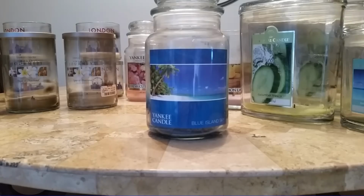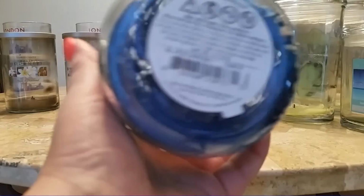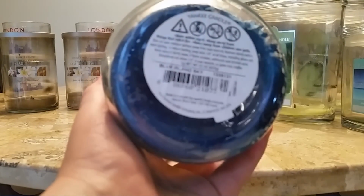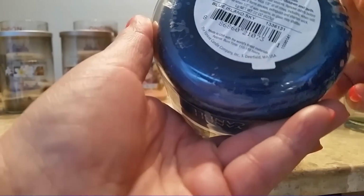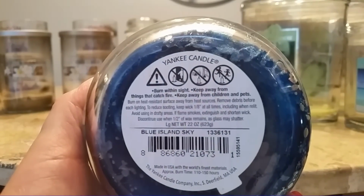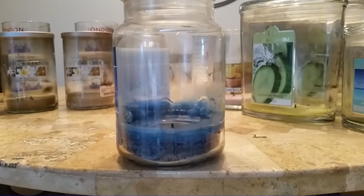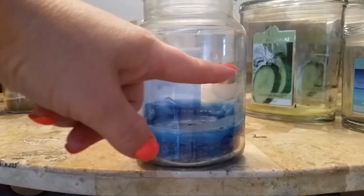This one was really the only candle that gave me some problems, and this is one that I picked up at Home Goods, and this is in the scent, where's the, good grief, I can't find the name. Oh, right there. I'm blind. Blue Island Sky, and this is a dupe for Turquoise Sky. And as you can see, I had some tunneling issues. I finally gave up on it. I was ready to give up on it here.